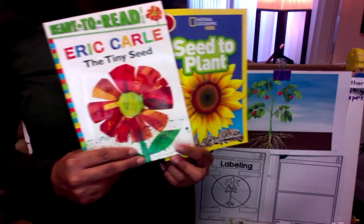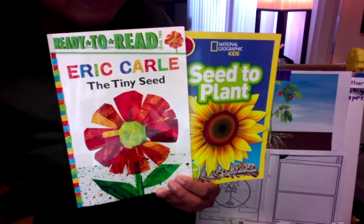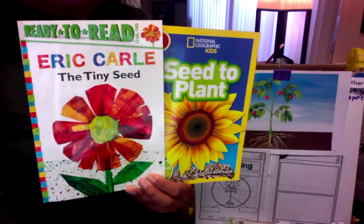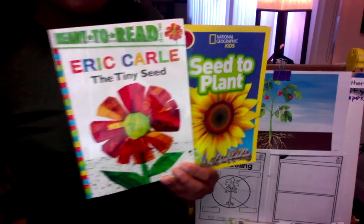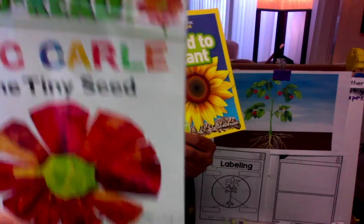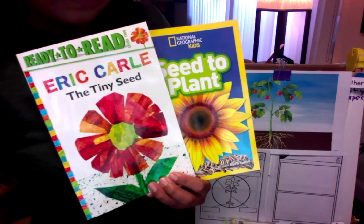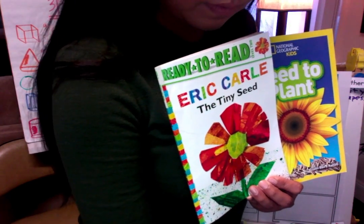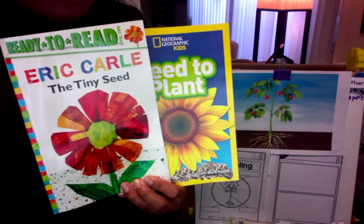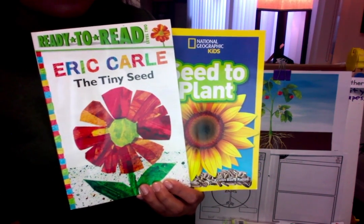What do you guys think? Do you think there's a flower that can be as tall as a house? What do you think, Kaden? Do you think that's real? This book tells us about a flower that got as big as a house. Do you think so? No. No, right? Why not? Because it's... It's impossible? Do you think it's impossible?